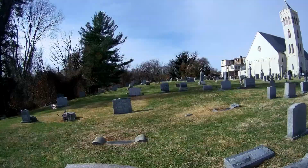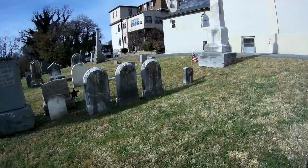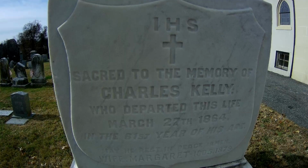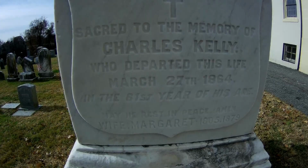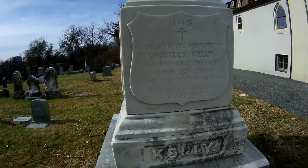And I'll show you his grave marker then. That's Kelly there. So this is the man who this area was named after. He was the mill owner.